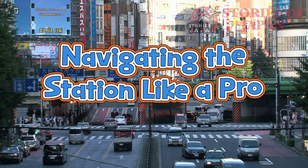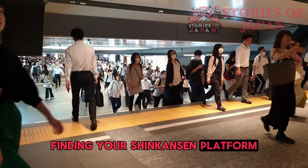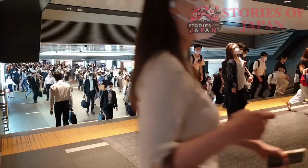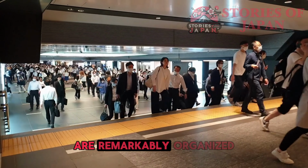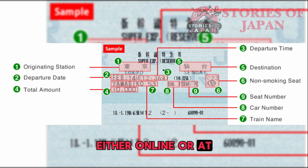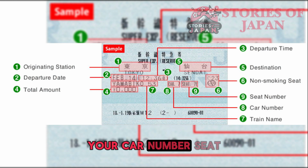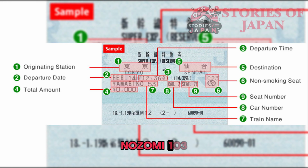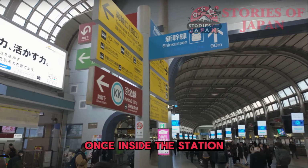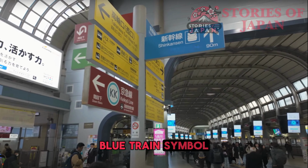Section 6. Navigating the station like a pro. Finding your Shinkansen platform might sound intimidating, but Japan's train stations are remarkably organized. After purchasing your ticket, either online or at the machine, you'll see key information printed on it: your car number, seat number, departure time, and train name, like Hikari 512 or Nozomi 103. Once inside the station, follow signs labeled Shinkansen or look for the blue train symbol.